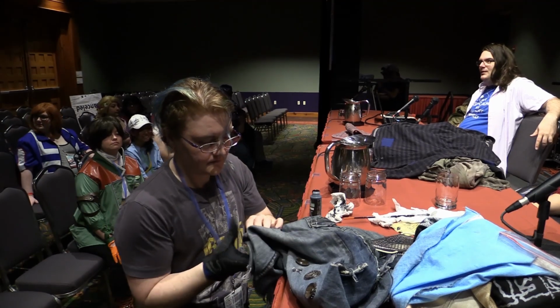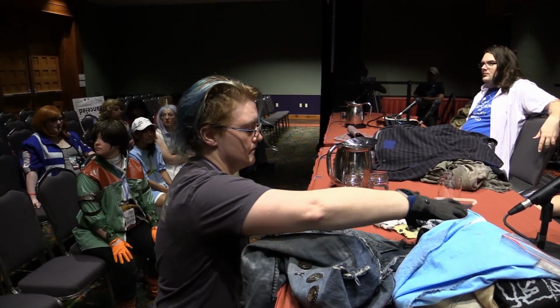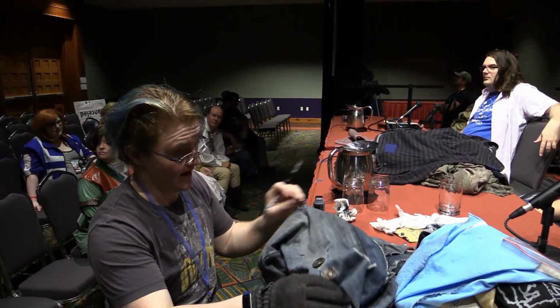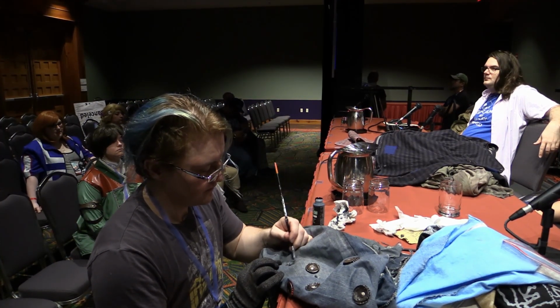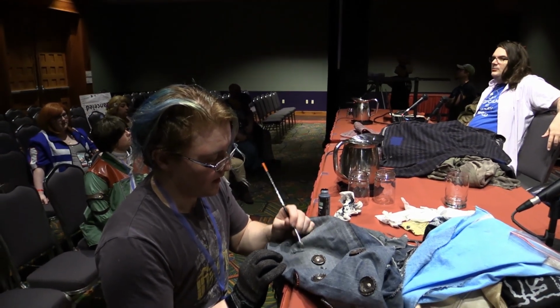I've got a question about distressing metal, specifically armor for the SCA. For obvious reasons, you're not going to be able to have just a cosmetic use for that, because you're probably going to go out there and get hit with a stick. So are there techniques to force oxidization, verdigris, that kind of thing on your bronze rivets, your metal pieces, stuff like that?